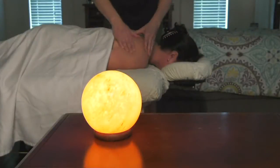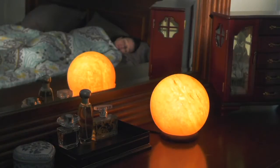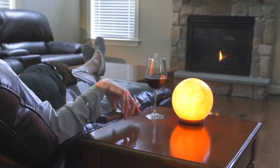This is nice. This is how you relax. Now the massage is not included. I just want to be very clear here. But what you're getting for less than $20 is a beautiful, beautiful, authentic piece of Himalayan salt. It is a beautiful globe. This is a great night light. This is great to put on your desk at work. It's wonderful to put, like, where do you sit and read a book when you want to relax?